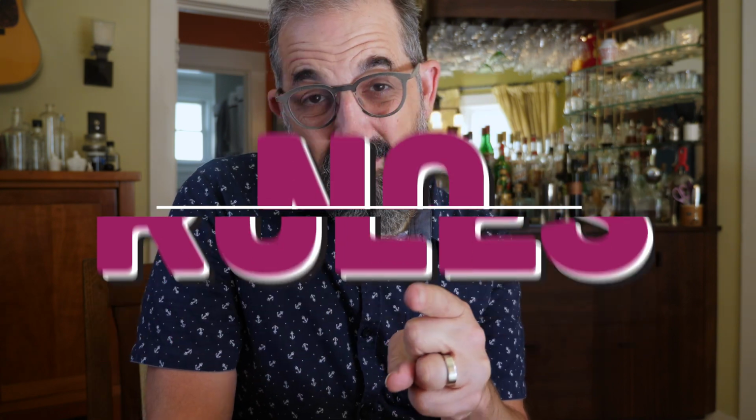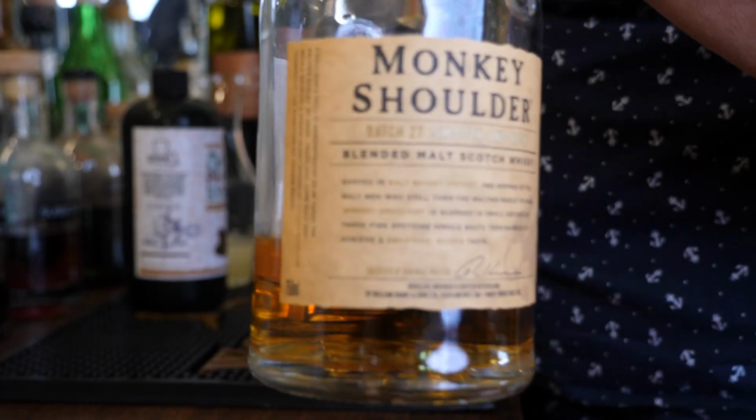Now, when you're using allspice dram, you have to be very careful. Don't put in too much because it is a very sort of powerful flavor. I'm hoping that this praline syrup will stand up to the allspice dram, but we're gonna find out. Let's go.